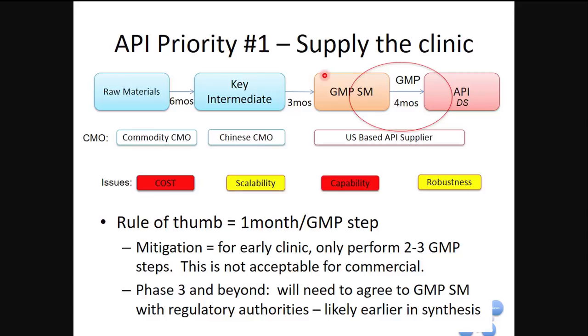So for phase three and beyond, we're going to need to agree to the GMP starting materials with the regulatory authorities, which there have been some prospective papers and a lot of work done to align, but not yet there, the FDA and the EMA and other regulatory agencies' expectations for this. But needless to say, if you want your drug approved in all these markets, you have to appease all of the regulators.